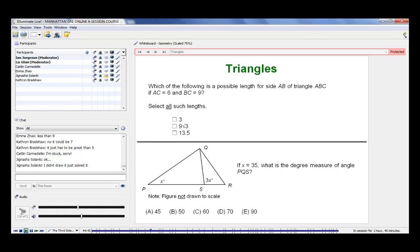Okay, well, I'll draw a triangle then, as you're telling me how to solve it. That's totally fine, but I'll draw a triangle so everybody else can follow along. And really, it doesn't matter how I draw it, so I'll just draw a pretty random triangle. And Jignasha, keep telling me how to do this problem.